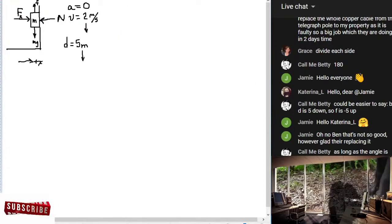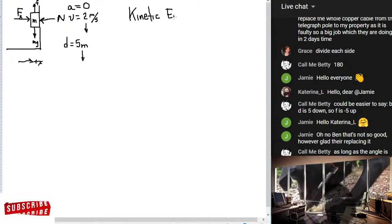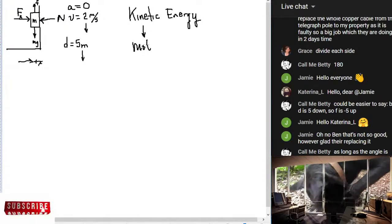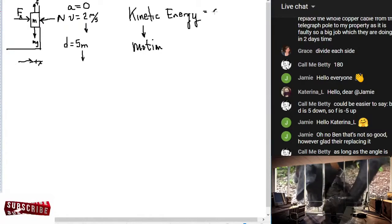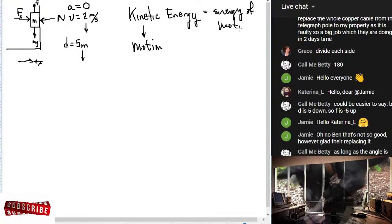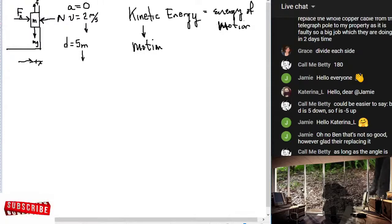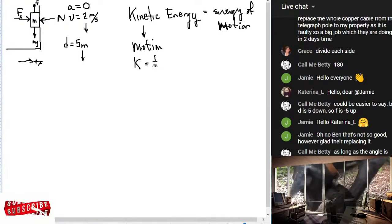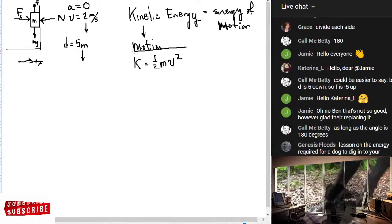So now we have to talk about something called kinetic energy. Kinetic means motion. So kinetic energy is the energy of motion. Things moving have energy, kinetic energy. And the equation for that is 1/2 of its mass times its speed squared.